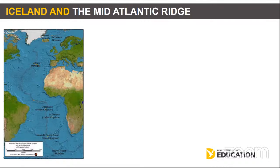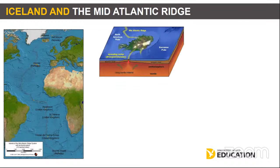So I just want to give you a little bit of information and background on Iceland. Iceland is one of the only places on the Mid-Atlantic Ridge that is above the Atlantic Ocean. So in other words, you can see it. The Mid-Atlantic Ridge is the longest sub-ocean mountain range on Earth, and it shows a constructive or divergent plate margin in its simplest form.